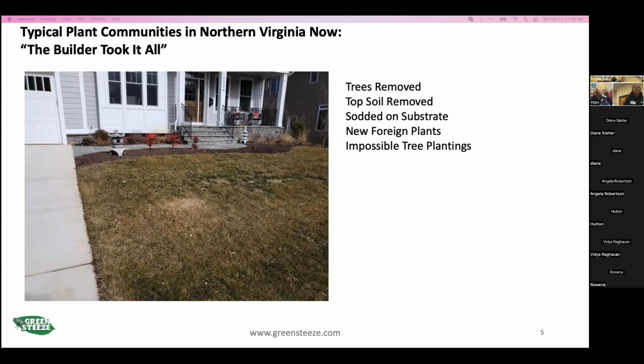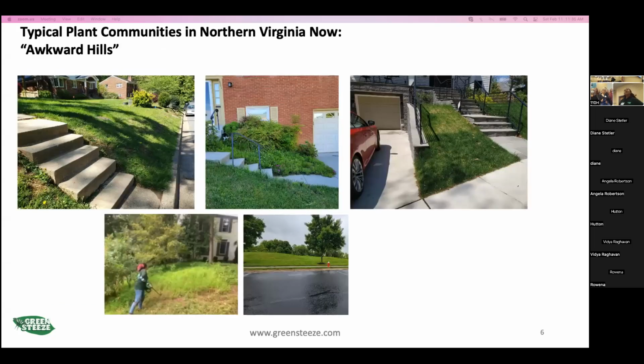It's not doing well. We also have what I like to call awkward hills. They want to keep the water away from the foundation and issues like that. And you just have these weird elevations that don't really occur naturally, and they're usually covered in grass or something invasive. So down there, that's me cutting stilt grass at the end of the season before it goes to seed. And that's what you have on these hills, unfortunately.